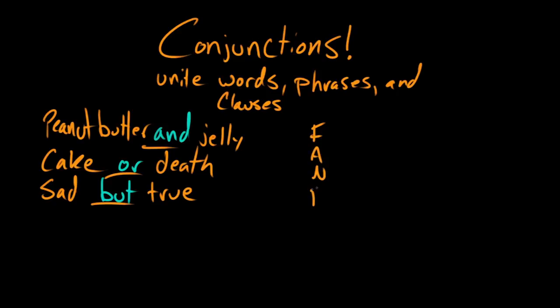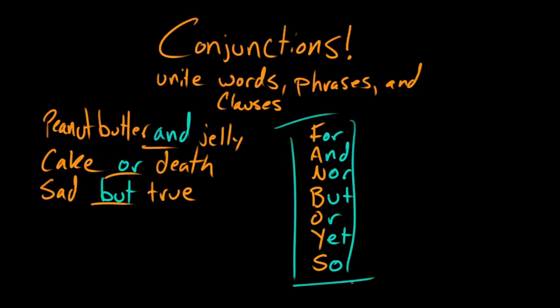But what I'm going to talk about today is a mnemonic, or a memory aid, called fanboys. You may have heard this before. This is how we remember the coordinating conjunctions. You don't need to worry about the name coordinating conjunctions. We'll get to that later. For now, just remember fanboys: for, and, nor, but, or, yet, and so. We'll go through how each one of these is used over in the next screen.